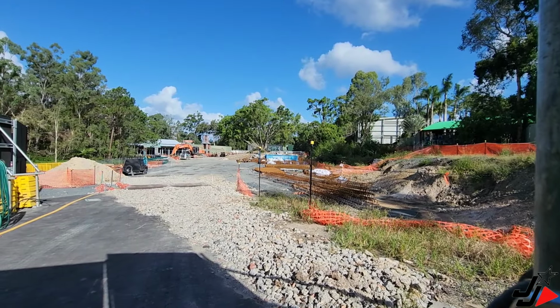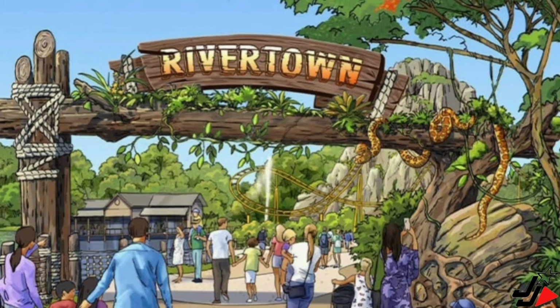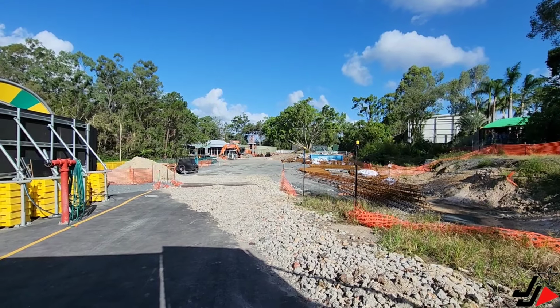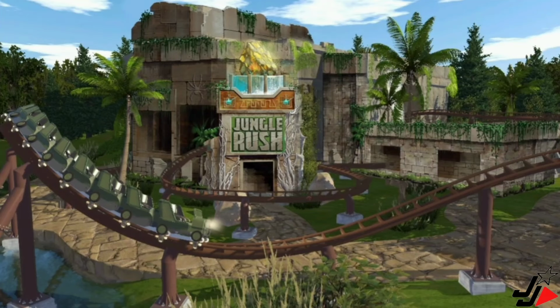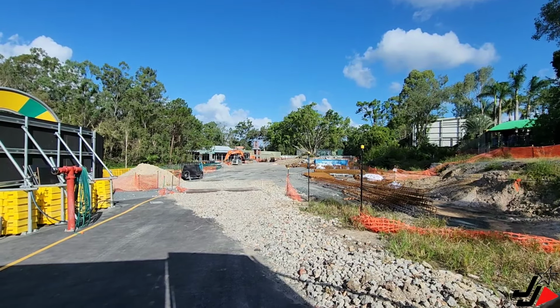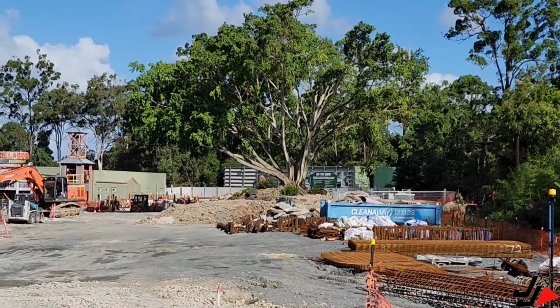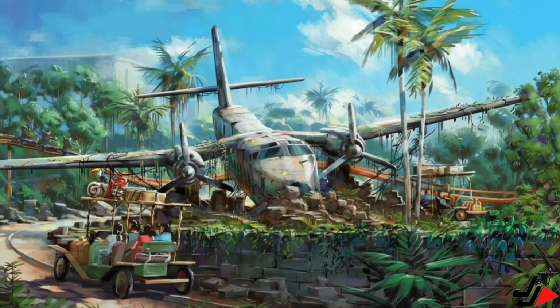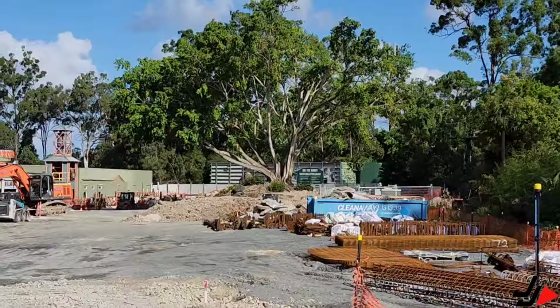Well, from this front end, and again, this is essentially the entry to Rivertown and Murrusippi Motors mostly, not too much change that I can see this week from this angle. Like I've said before, most of the work's happening down the far end, which is where the Jungle Rush roller coaster's getting constructed. So we'll head around and see what we can see further around the precinct. It does maybe look like they've done a little bit of work to the area in front of the tree, which I think is where the plane is going to go, possibly. So yeah, we'll get further around and check it out.